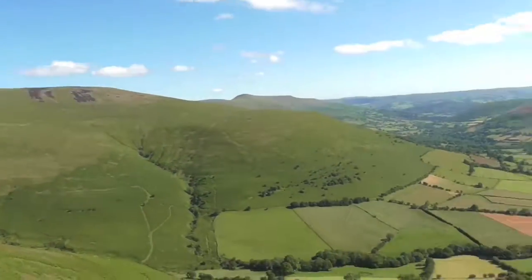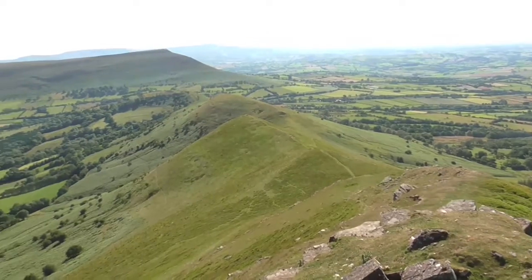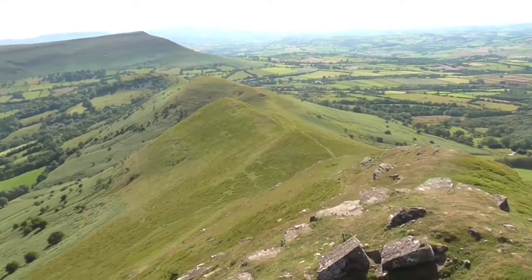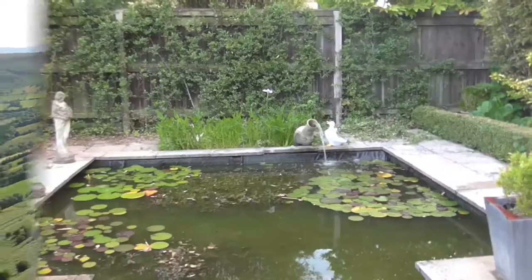So, same route on the way back. Better don't get lost that way. And there aren't any better routes than this in the whole of this area, so why not do it again? Catch you in a bit.